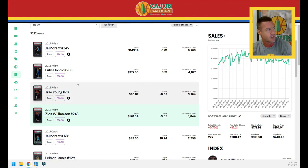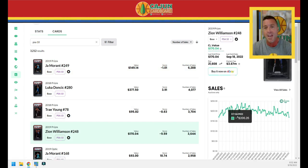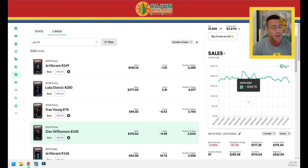Now, this is a little different looking than the Ja chart, right? Here's the Ja chart. That truly does look relatively flat over the last 3 months. The Zion looks like it's sort of concave. It looks like it sort of went up, and people were like, oh, I'm back in on Zion, but now it sort of looks like it's coming down. And if we switch to a month, you'll see, yeah, it's down 4%. But still, like I said, anything up or down 5%, to me, that's stable, right? Even with this many data points, that's still kind of stable.